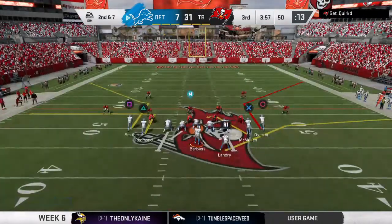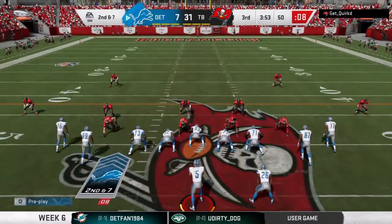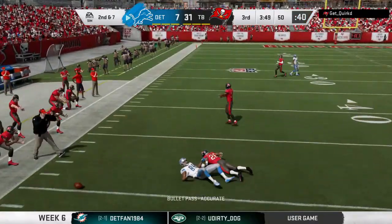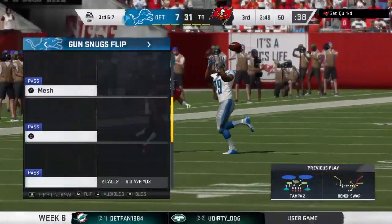The last run got 3. Now here's 2nd and 7. Let's get it together, defense. Let's get it together. From the midfield stripe, they'll look to throw. And that's going to be incomplete. A lot of contact, no call, and it's 3rd down.